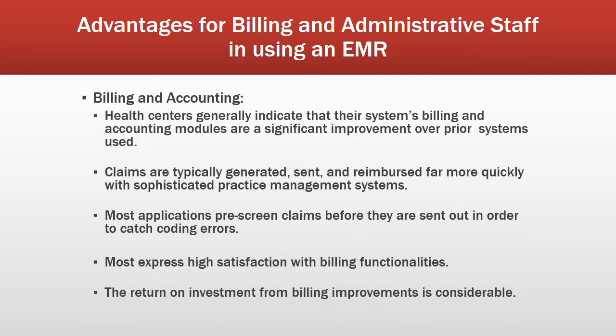Billing and accounting. Health centers have indicated that their billing systems and accounting modules are a significant improvement over systems used in the past. Claims are typically generated, sent, and reimbursed far more quickly with sophisticated practice management systems. Most applications pre-screen claims before they're sent out in order to catch any coding errors. Most also express high satisfaction with the billing functionalities. The return on investment from billing improvements is quite considerable.